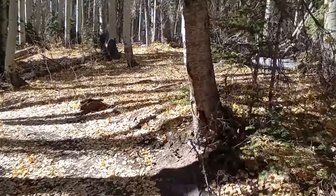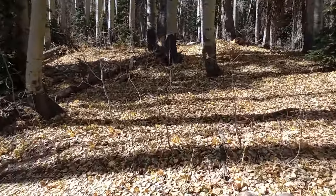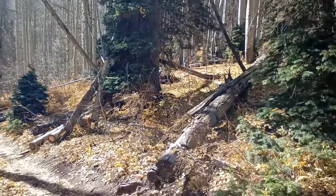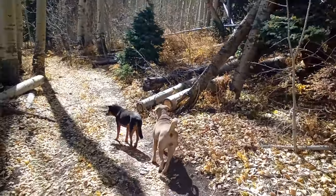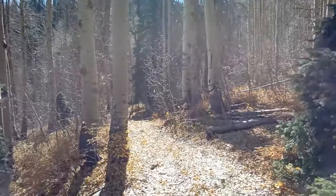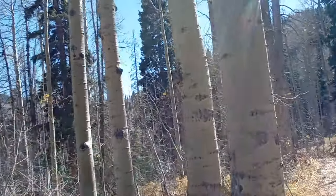But we've just been looking for any sign of anything up here, any type of trash or any type of clothing, anything that's out of place. And the dog's been working hard. We just cut through this creepy little forest over here. I wanted to take y'all with.